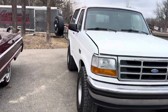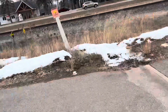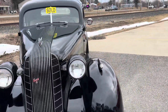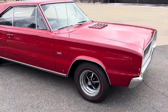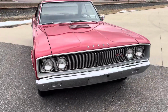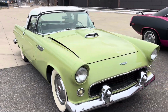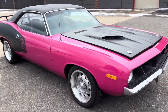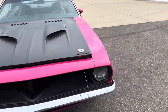We got a '96 Bronco as well, OJ Edition. The '36 Pontiac has been sold, going back to Arizona. A '67 Cornette RT 440, nice car, that'll be going on the website. '56 T-Bird, '73 Barracuda 440, 4-speed as well.